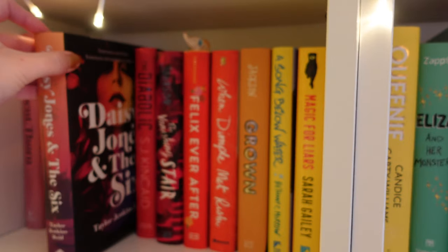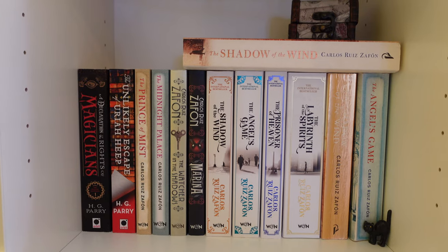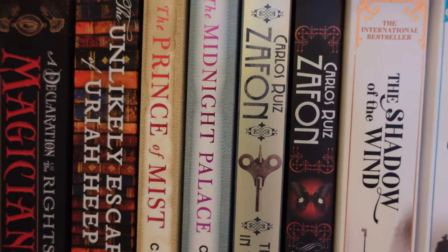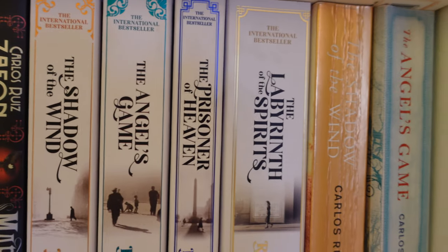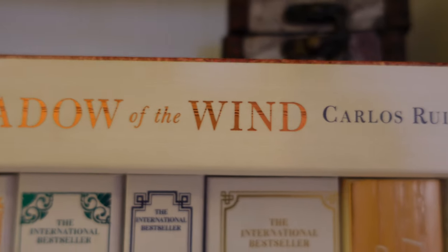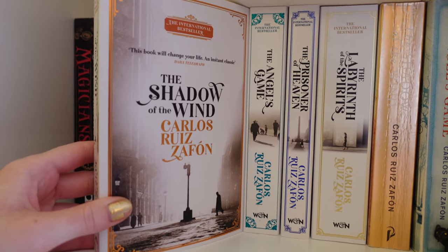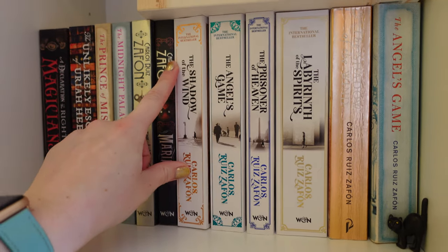See, it's pretty. Daisy Jones and the Six, mega great book, brilliant. This is my Books About Books shelf. I love this shelf, or basically my Zafon shelf. The Shadow of the Wind is my all-time favourite book. It's a book about a book, it's a mystery, it's absolutely superb. The Shadow of the Wind is amazing, and yes, I have three editions of it. Look at it, it's so beautiful. Why have you not gone to read it right now? Go read it after you've watched this video, because yes.